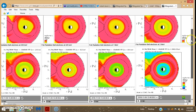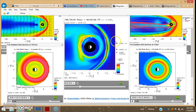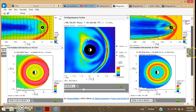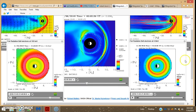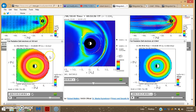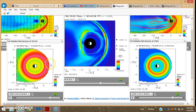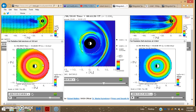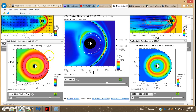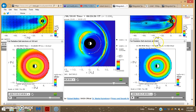Alright, so there we have that. I've got a range from the lowest, 10,000 electron volts, 20, 50, 100, 200, 425, a million, 2 million. And we go back to here, the latest run on ISWA. They have the 100,000 electron volts up and the 4 million electron volts up, because this is when gamma radiation starts to occur, when these high energy electrons begin really stripping away electrons from the atoms in the vicinity, which creates gamma rays. And the higher the electron volt count, the more gamma rays you're going to get, and the shorter wavelengths they're going to have.